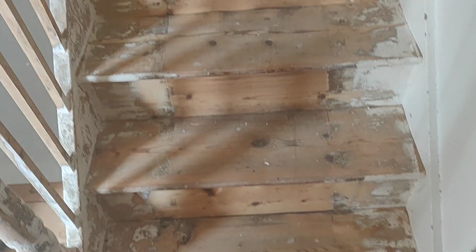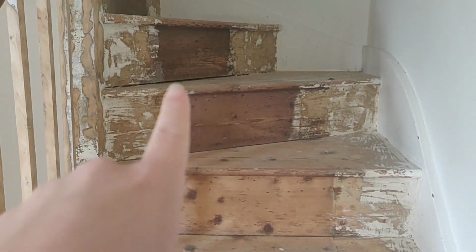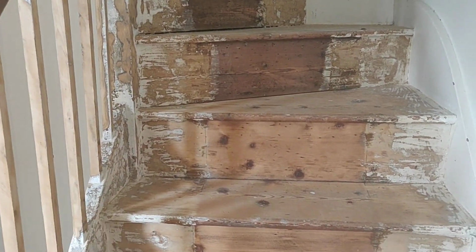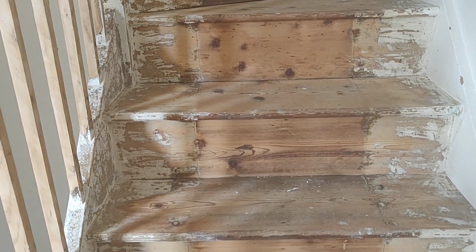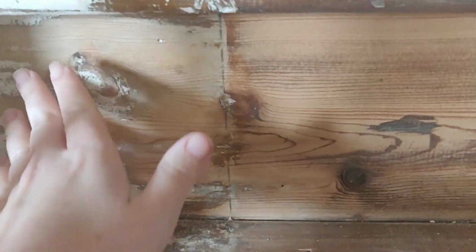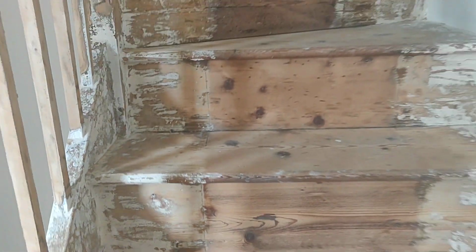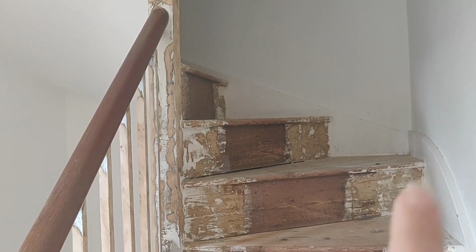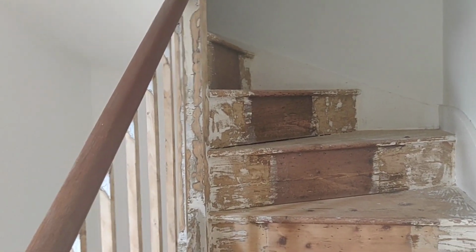I've been sanding the stairs and you'll be able to see that there is a differentiation there. So it hasn't got all of the paint off, the stripper or the sanding, but it's smooth enough to touch that basically I can paint straight on top. So the plan today is to do a couple of hours of sanding up the stairs to the top landing, and then tomorrow I'm going to do the spindles.